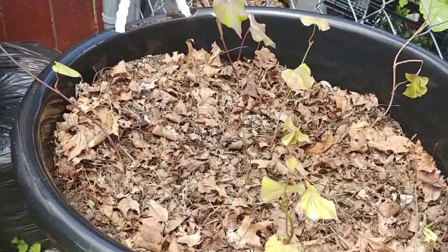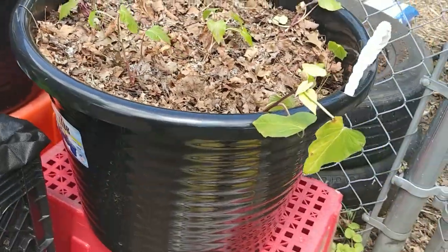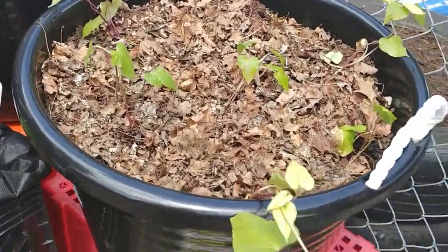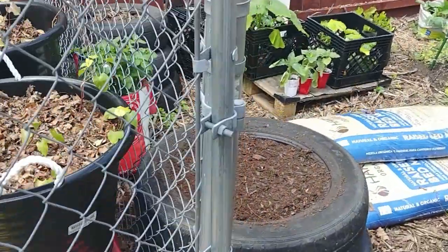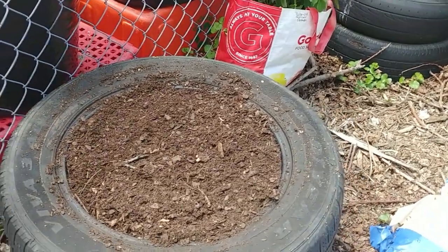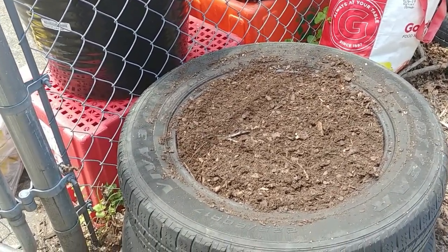And my purple passion sweet potatoes are coming along. And my regular sweet potatoes, the type you buy in the store. Everything is looking good so far. We've had a few cool nights, so I've been kind of worried about the ones with the plants, but because they're well established, they all seem to be doing well.